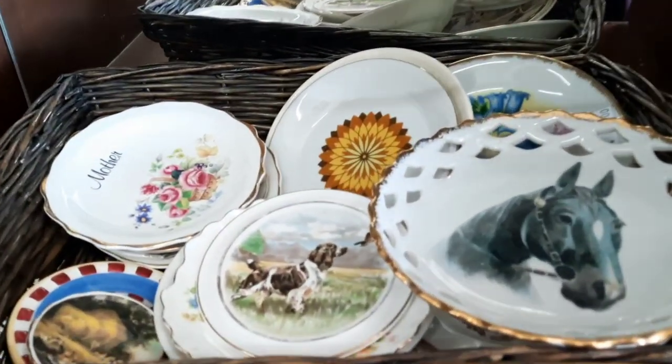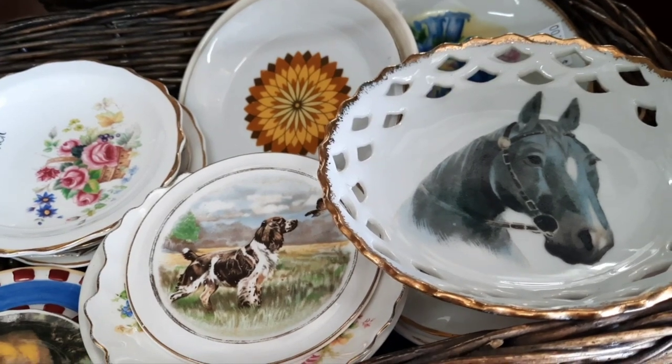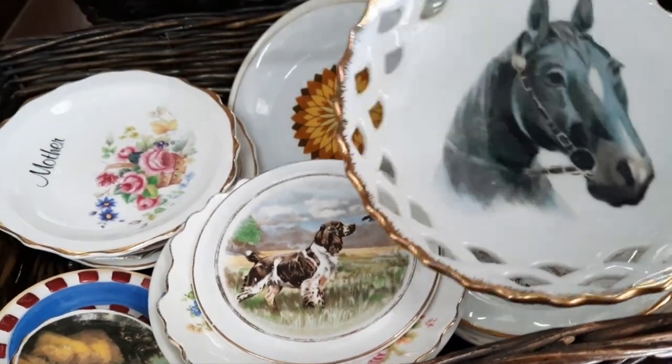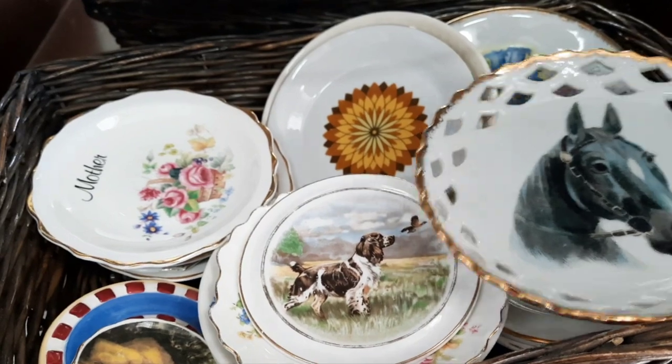Now Matamata is known not only for Hobbiton, which is where I believe some of the movie was filmed, but it's also known for its horse racing. So you will see quite a lot of horse related memorabilia here. Let's have a look, see what else is here.